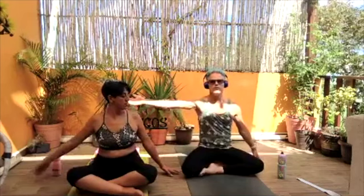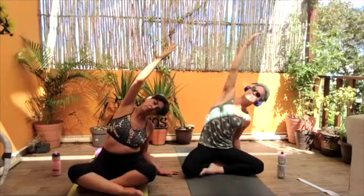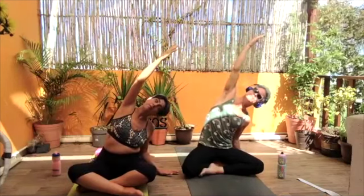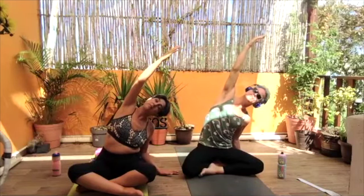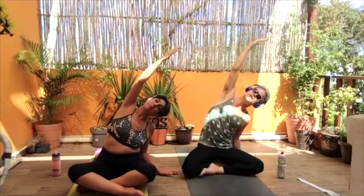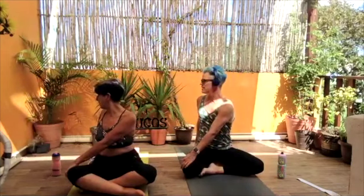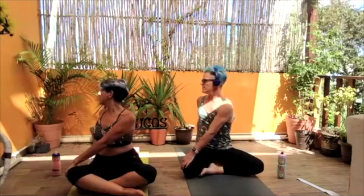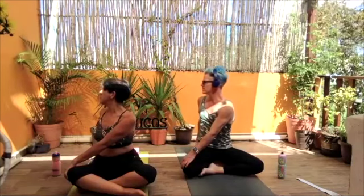Inhale, lift your left arm up along here. Exhale, reach to your right. Inhale to come upright. Exhale, come into your seated twist on this side. Inhale, find the length. Exhale, find your way to that place that's enough.